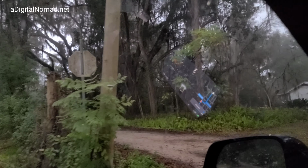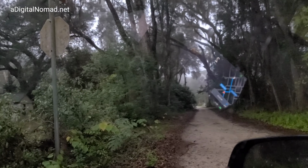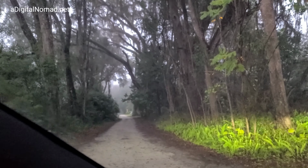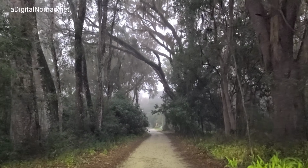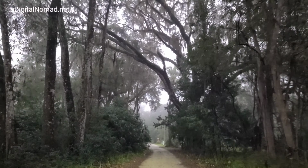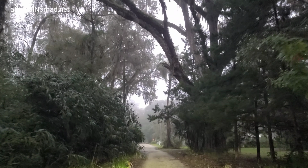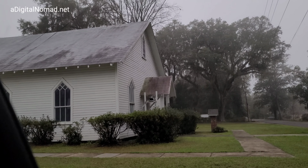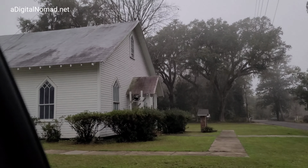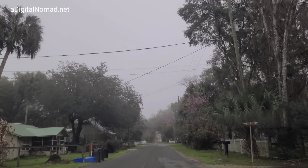Alright, like this is actually a road here. According to the map, I'm gonna go down this way. This doesn't look like a road, but it is. I guess it's just not paved. There's a big bell in there. It's like an old schoolhouse or something. I don't know. Now we're continuing down that road we started out on.